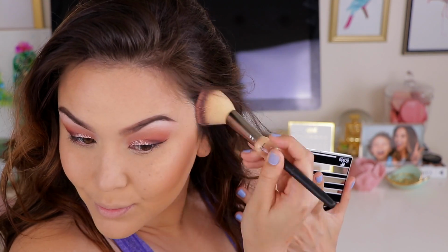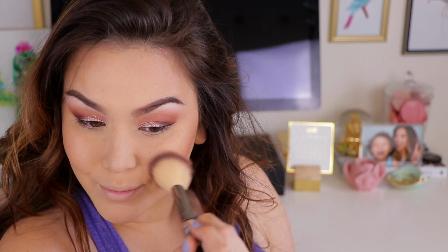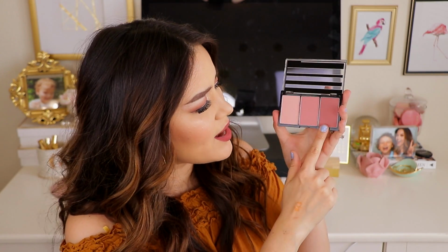The contour powder stays on, like my powder stays on, but the blush just disappears. I don't know if the wind blows it away, what happens, I'm not sure. Here are the blushes. You get a ton of product. Like I said, the colors are so pretty. When you swatch them, and even on the brush, they're super pigmented, but on my face, they just disappear. This deeper mauve color here is so pretty. This one, I love it.